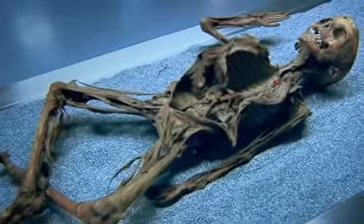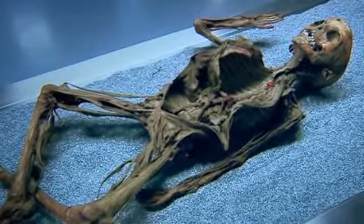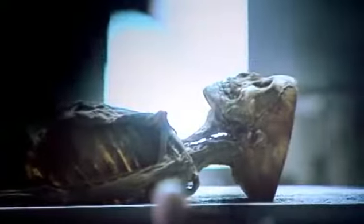Bizarre as it seems to us today, Sue knows that the display of human bodies was once considered perfectly acceptable. If I'm going to put money on any of this, I could see him late 1800s, even into the early 1900s.